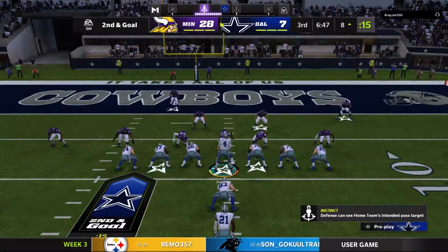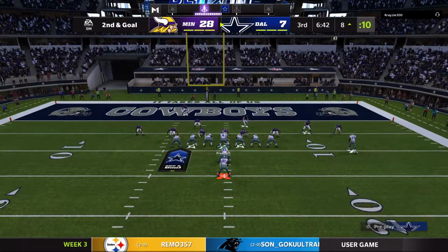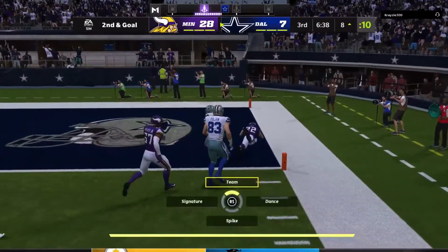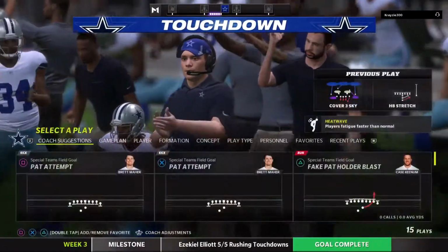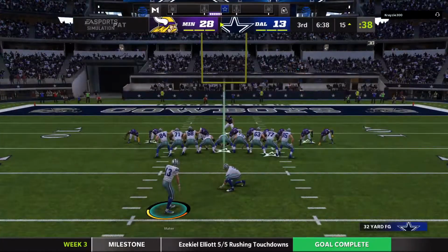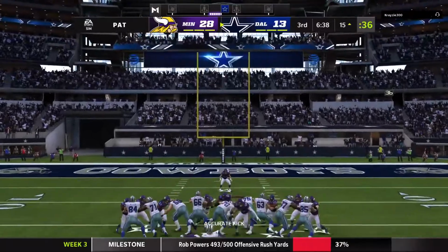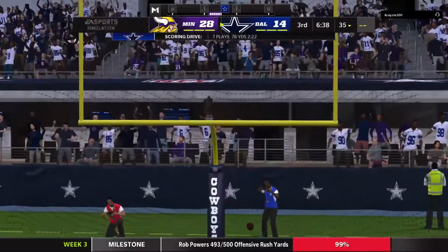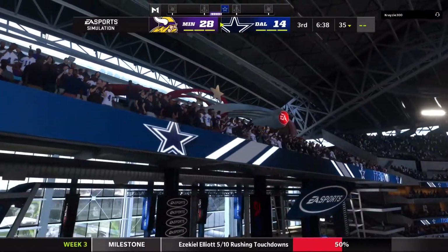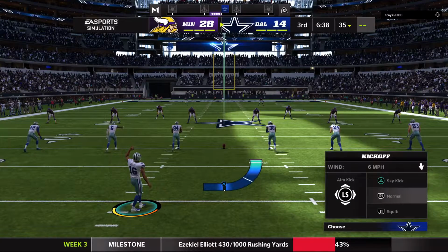He's scared. Double tight, guys. Double tight. Elliott running right. And he is into the end zone for a Cowboy touchdown. Ezekiel Elliott with his 2nd touchdown of the game and 5th on the year. And the Cowboys are able to cut into this lead as they score on the opening drive of the 2nd half. Extra point by Moore, up and good. And the lead will be cut down to 14.